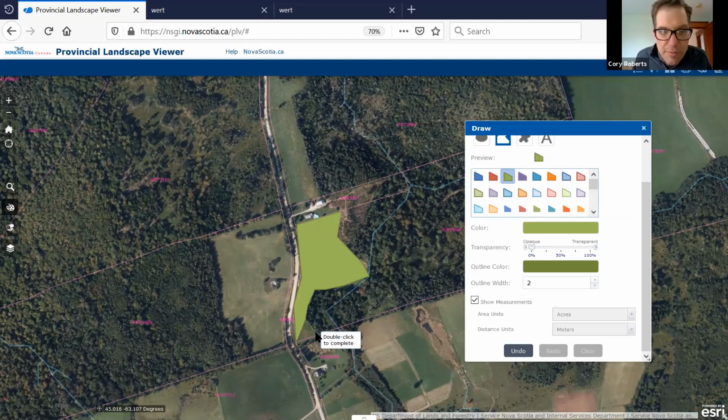This isn't going to be perfect, but you could do a better job if you had more time. And you double click to finish it off. Okay, 4.7 acres, 772 meters in perimeter.